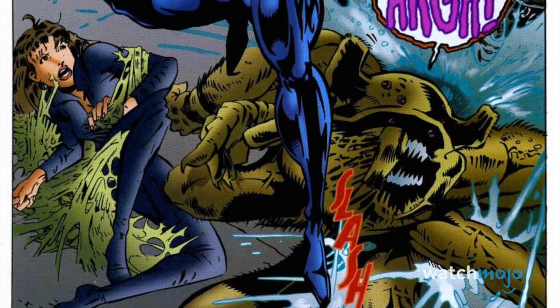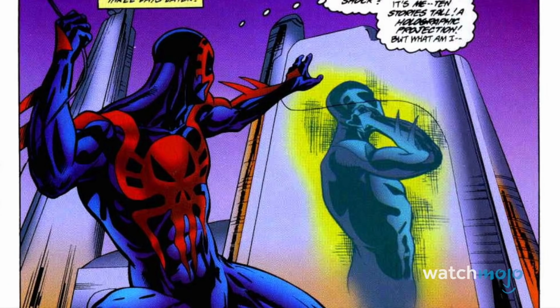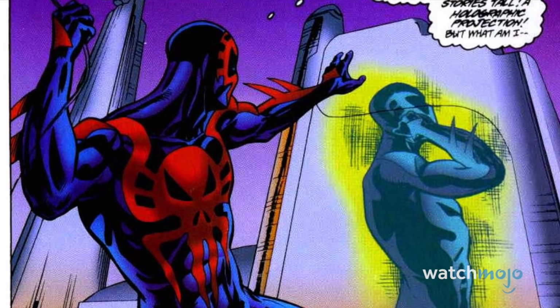Part of the Marvel 2099 comic line, Miguel O'Hara is the futuristic equivalent of the wall crawler, as well as the first Latino character to take on the identity of Spider-Man.